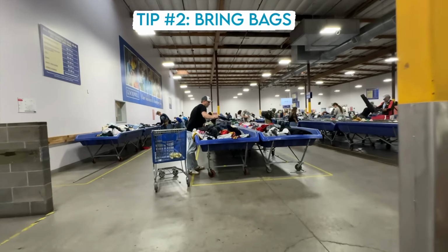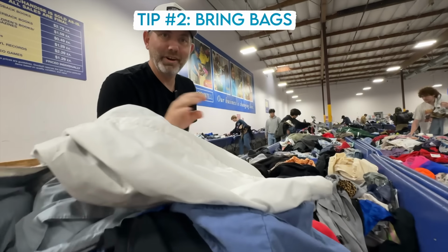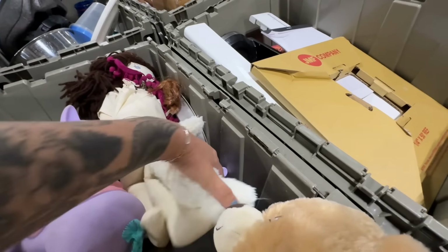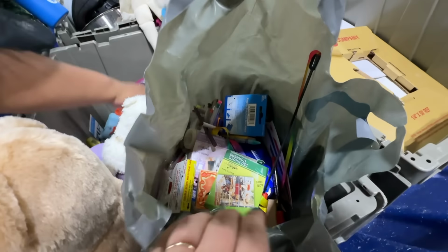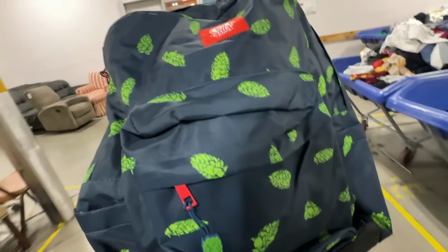If you're buying a lot of items, make sure that you bring bags to get them into your car. Some of the bins let you roll the carts out to the car, some of them don't in our area, and the carts have to stay inside. So you want to make sure that you bring bags. Our favorite ones to use are IKEA bags. They are really inexpensive at IKEA if you don't already have some, and better yet, you can find them at the bins.